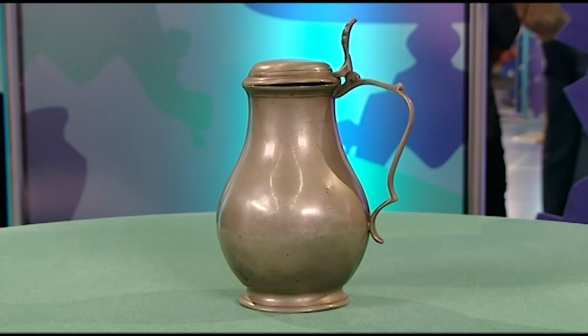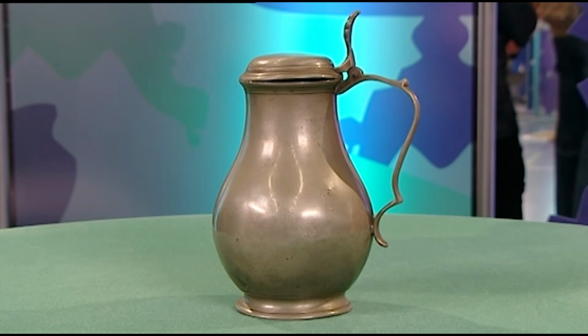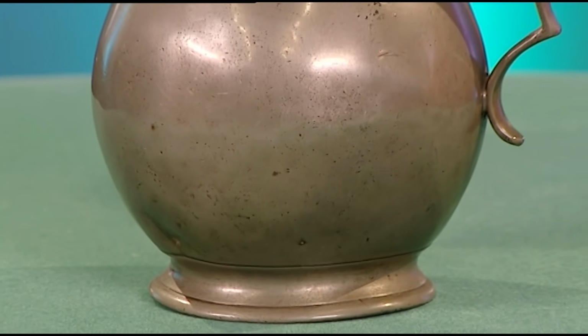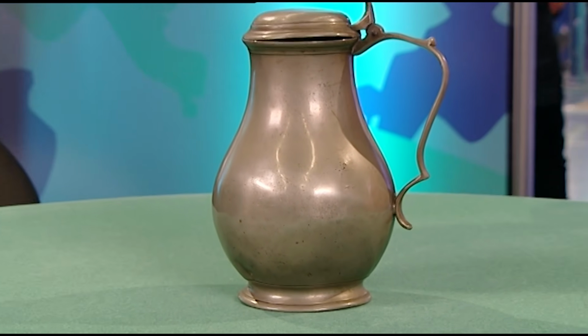Where do you keep it? Is it on show or just tucked away? We have it on the sideboard. It's been there for years. You've looked at it for years? Yeah. Well, I'll tell you a little bit more about it. It's made of pewter. It's a 19th century ale jug, it's called. And when you think of pewter, it's got the same sort of effect as silver.